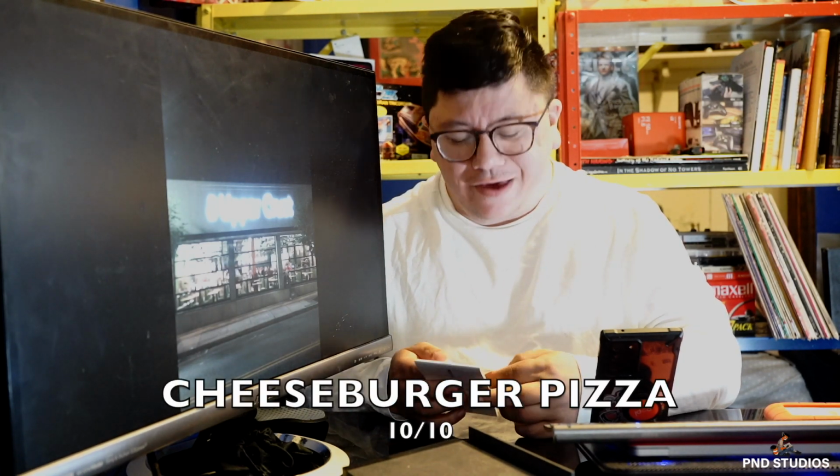Now, I used the leftover aioli sauce and used ketchup and just kind of put more on it for flavor, but it already had enough flavor. Now, with the cheeseburger pizza, I'm going to give that a 10 out of 10.